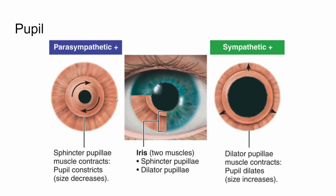There's the pupil. All right. So the pupil is a central opening that regulates the amount of light that is entering the eye. At close vision, or when it's really bright light, this will contract and cause the pupil to get smaller. This is parasympathetic control, if you remember those two things. And at distant vision, and when there's dim light, it will actually cause the pupils to dilate. And this is sympathetic control.